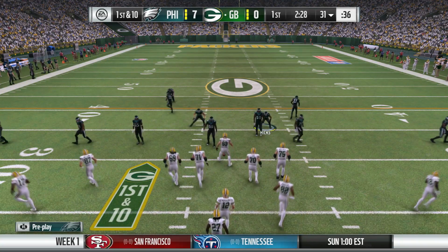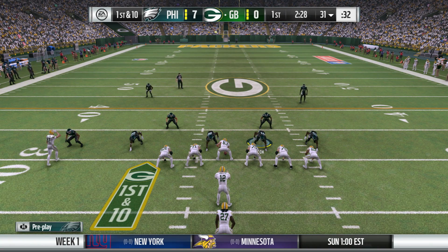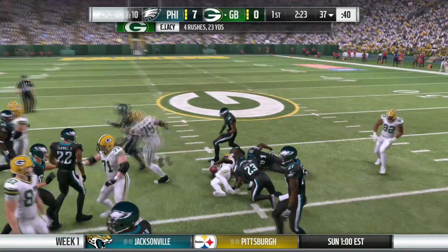And we need those points right away to calm the nerves a little bit. Some guys worried that maybe the Packers have our number. No, not today, son. So 7-0. We still have some time left in the first quarter.